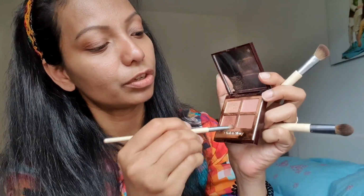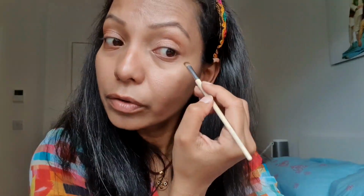Okay, just brush it off and then take the smoke shade, dust off the extra color and put it on my lower lash line. Repeat on the other side.